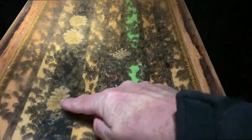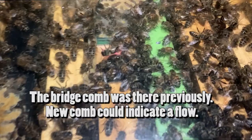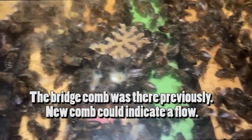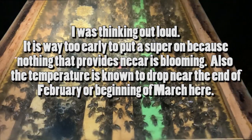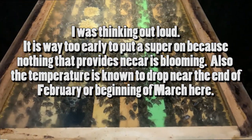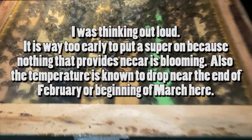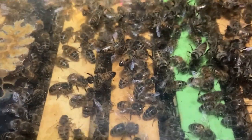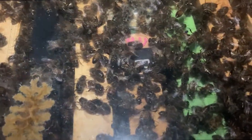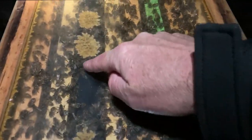So I do need to look back to see if this bridge comb was there before. If that's new, they may be trying to expand. I don't know how soon is too soon to put a medium on this, but it seems like the temperature fluctuations are too much right now. I think another one of these bees is shaking. Starting to get some condensation in here. I'm gonna go ahead and close them up.